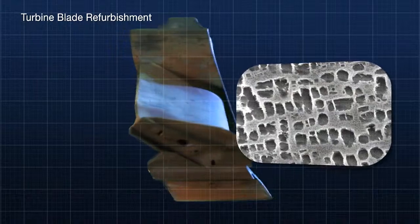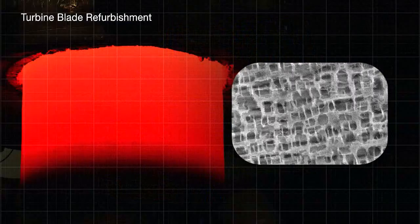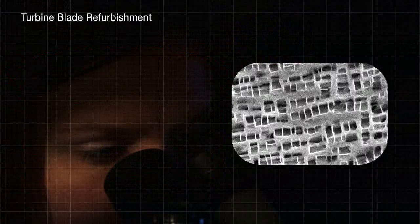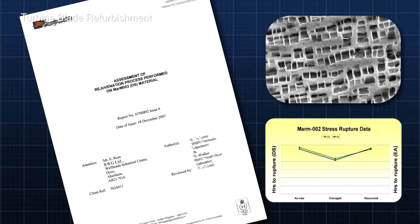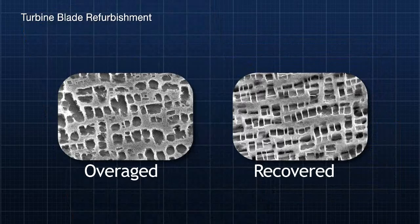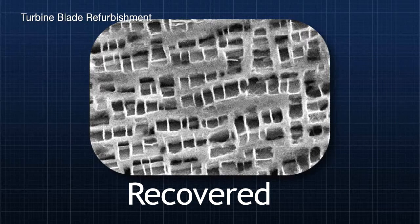Samples displaying advanced microstructural overaging were subjected to our proprietary recovery heat treatment process. Samples were then subjected to microstructural analysis and stress rupture testing. The test laboratory produced a comprehensive report on each material detailing microstructure recovery patterns versus stress rupture values. The reports concluded that microstructural analysis, stress rupture data, and statistical analysis clearly demonstrated that the engine-run material was indeed fully recovered back to the as-new condition.